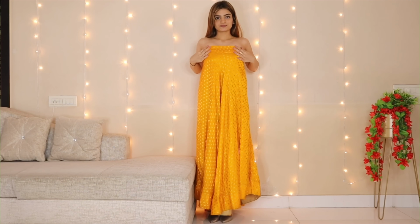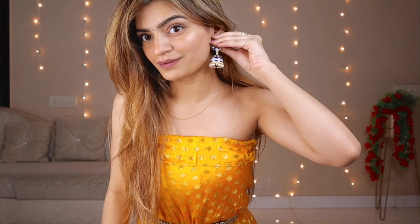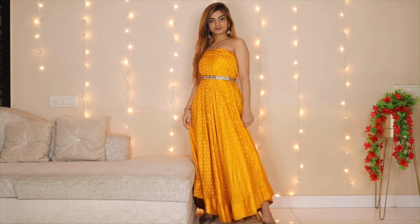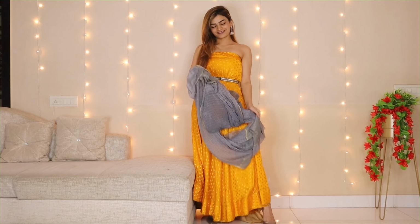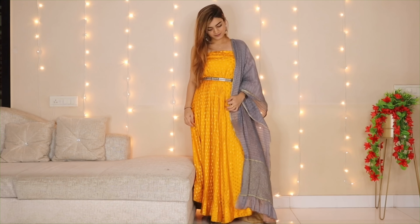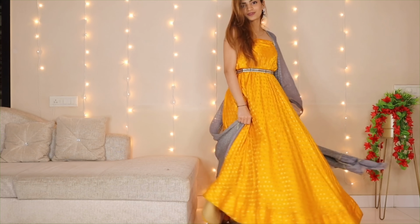Take a free size ghagra, pull it up below your collarbone, belt it up, add your bindi, your jhumkas. And I was feeling my look is a little incomplete, so I went ahead and added a nice dupatta which goes really well with my bright yellow ghagra. You can use a monotone dupatta or contrast, both will work really well. This look is ideal for a perfect Diwali party at your home.